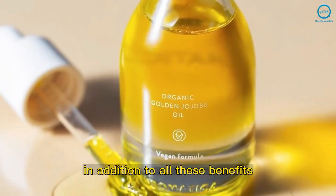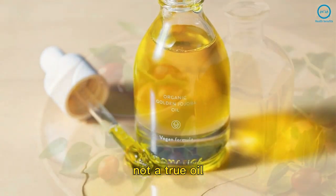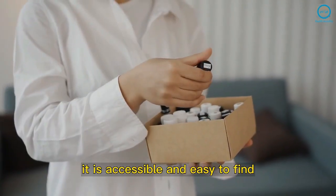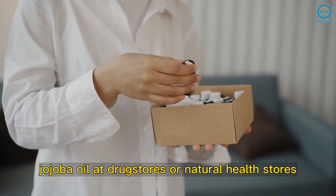In addition to all these benefits, jojoba oil is actually a wax, not a true oil, which means it can be stored for years without going bad. It is accessible and easy to find. You can buy jojoba oil at drugstores or natural health stores.